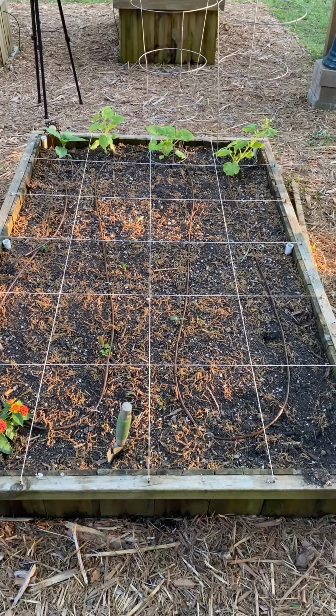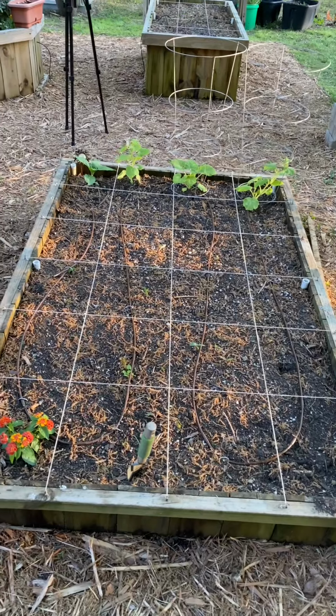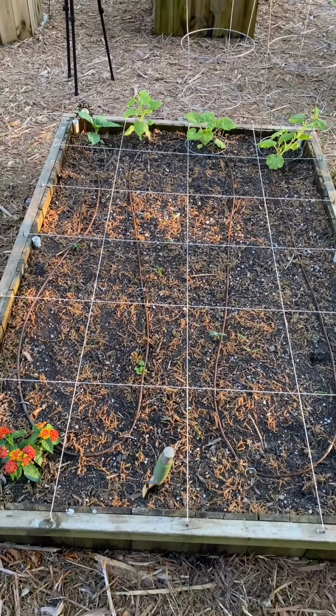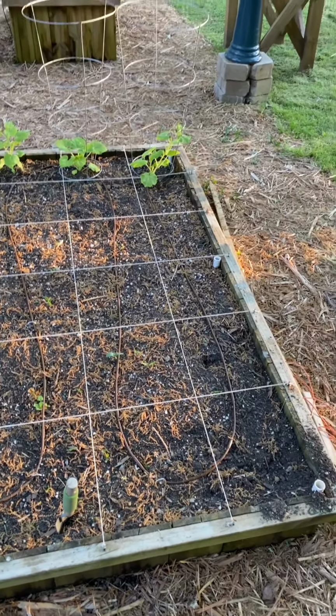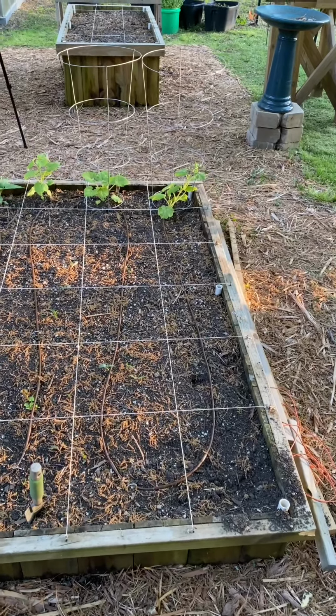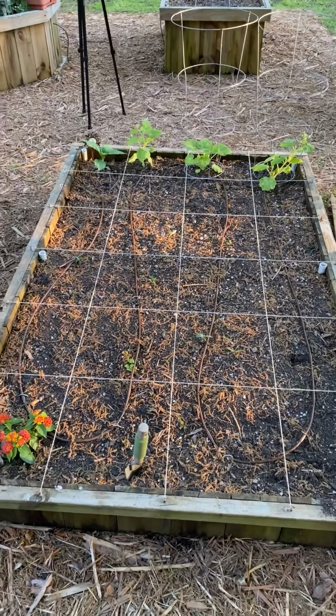As you can see here, I have started to plot each of these beds. I still have some more plotting to do, but that's not going to take any time because I've already done the markings. Really, this is basically the square feet, and I'm going to put seeds and bring in transplants according to what I drew out.